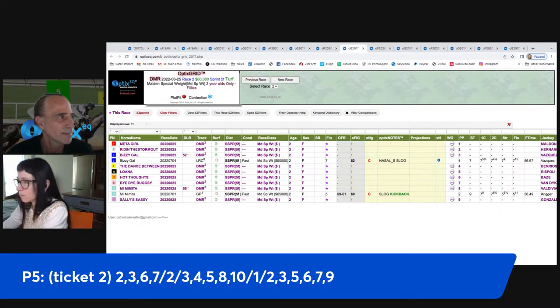This is all about the gate here at 5 furlongs, right? All about the gate speed. Gate speed's so underrated, don't you think? Everyone talks about pace figures like first quarter, but what's more important is how they get out of the gate.